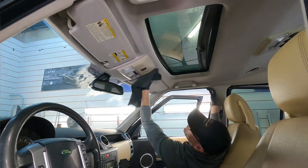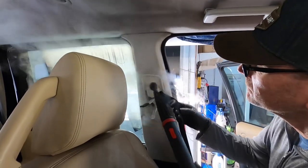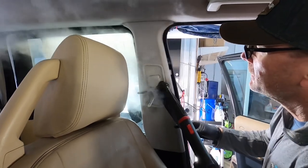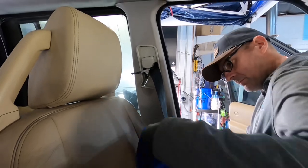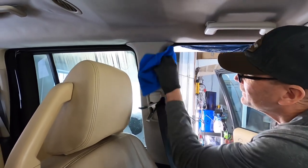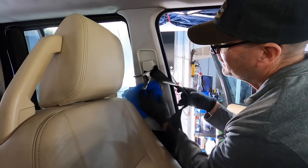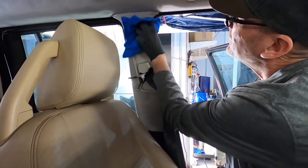We're going to work our way from the headliner down the A, B, and C pillars, and they're pretty much using the same materials, and they're held on by the same adhesive, so you still want to be very careful in these areas. You'll also notice I'm spraying the cleaner directly into the microfiber instead of onto the material like the plastic or the headliner or the upholstery. That is the safest way to clean.